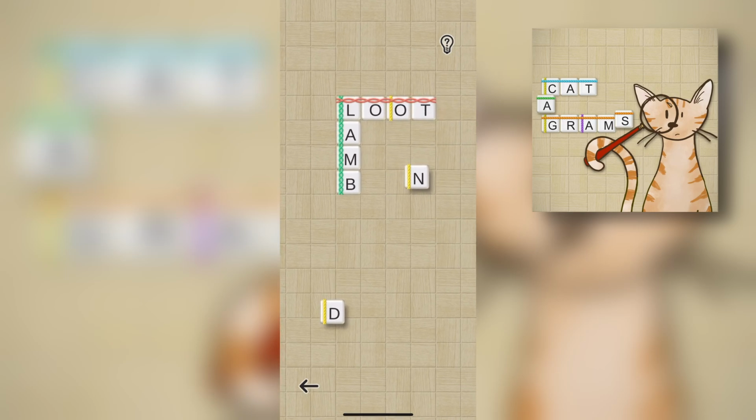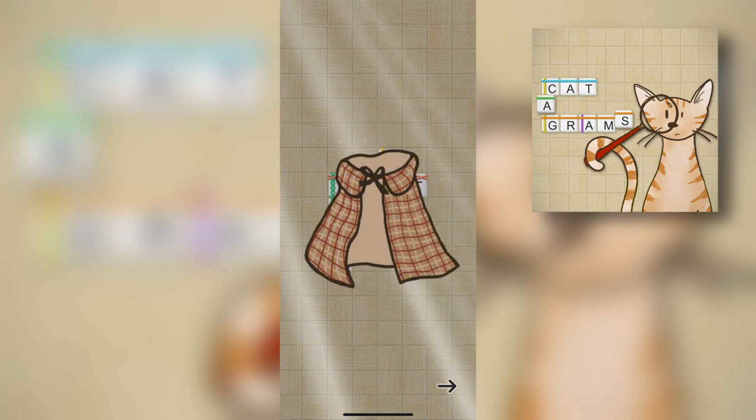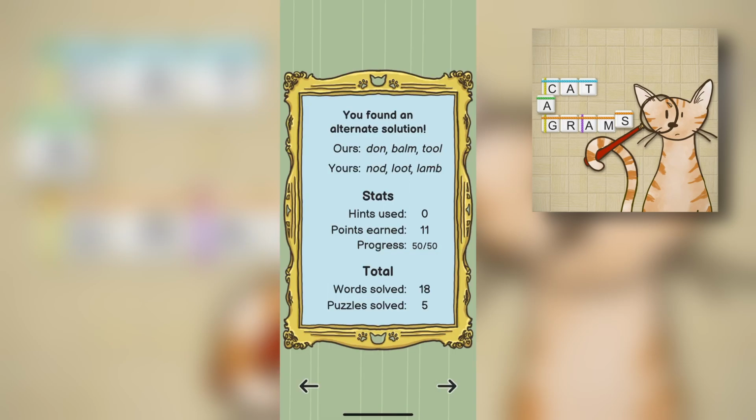Loot, that's a gamer word. We love it. And we get a little detective cape for our kitty, so it is definitely a detective kitty. And I found all kinds of alternate solutions on this level, so that was kind of fun.